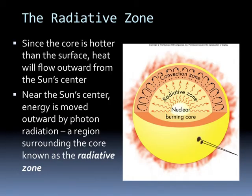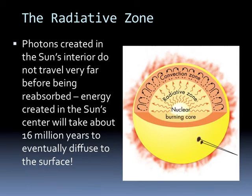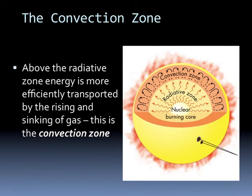Since the core is hotter than the surface, heat will flow outward from the Sun's center. So near the Sun's center, energy is moved outward by photon radiation, a region surrounding the core known as the radiative zone. Photons created in the Sun's interior do not travel very far before being reabsorbed. Energy created in the Sun's center will actually take about 16 million years to eventually diffuse to the surface. Above the radiative zone, energy is more efficiently transported by the rising and sinking of gas, and this is called the convection zone.